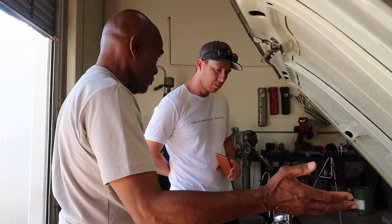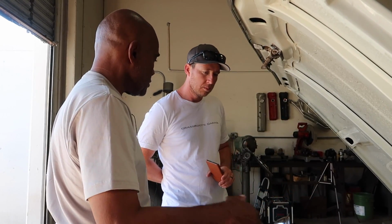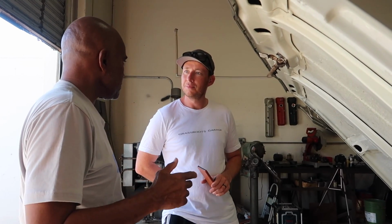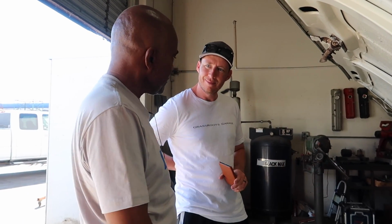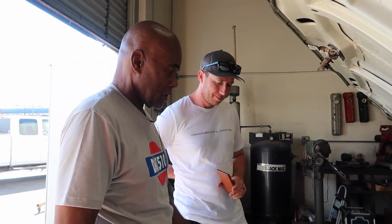I changed the transmission to a 5-speed because we had these big get-togethers up in Mount Shasta, which is a 14-hour drive, and I didn't want to drive a 4-speed for 14 hours up and 14 hours back. So I put the 5-speed in. That's about the only thing, and the battery.